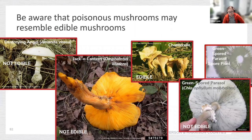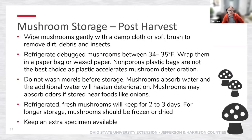Always be aware of poisonous mushrooms. If it glows and you think it's a chanterelle, it's probably not. And once again, that green spored parasol you really want to be careful with.